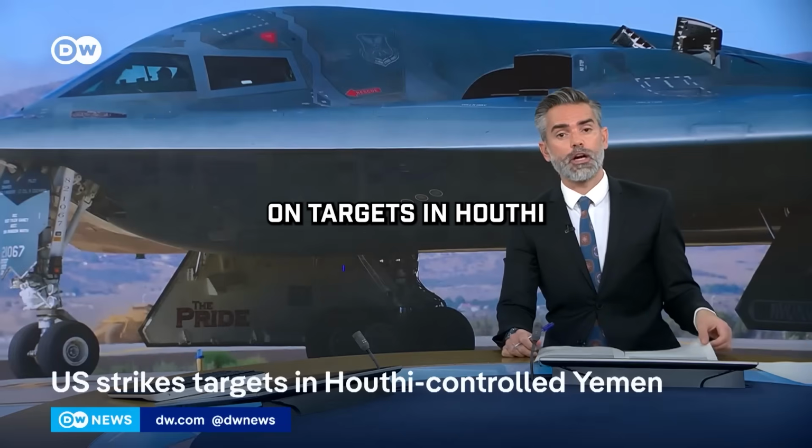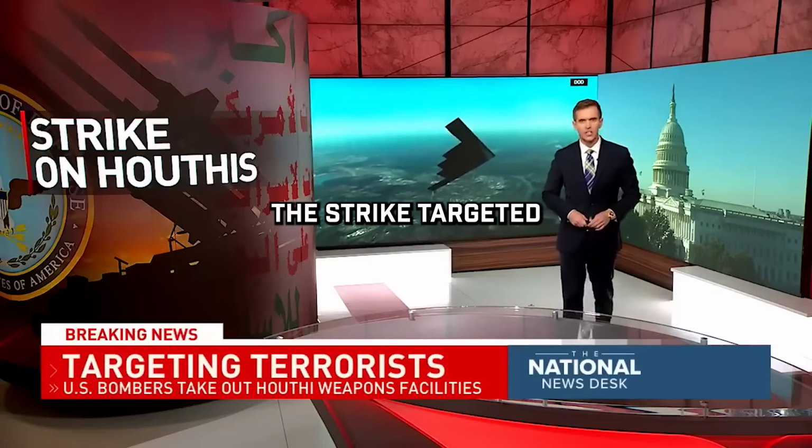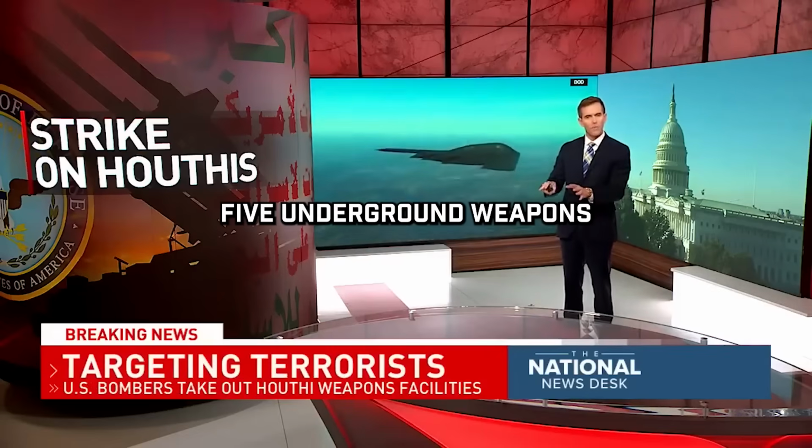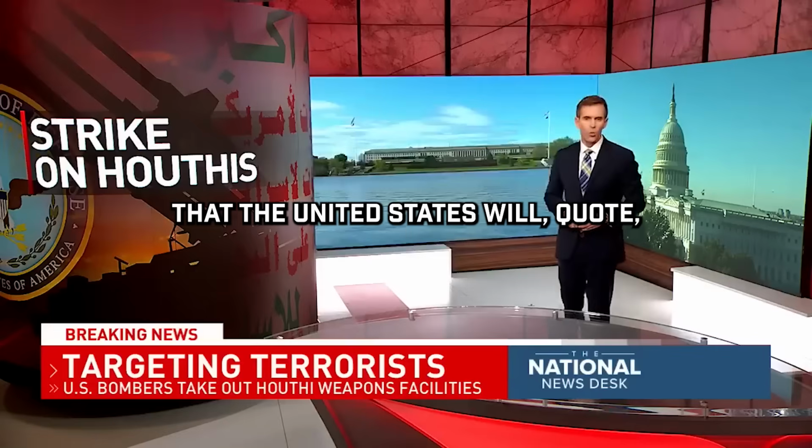Precision strikes on targets in Houthi-controlled areas of Yemen. Our mission here is very simple. The strike targeted 5 underground weapons storage facilities. Yemen's Houthis have vowed that the United States will, quote, pay the price.